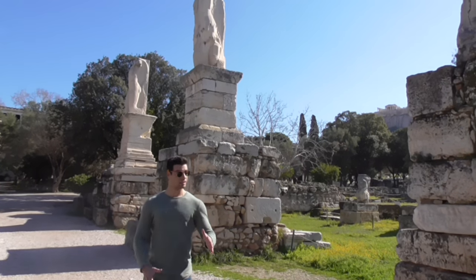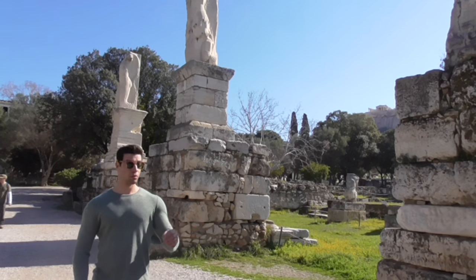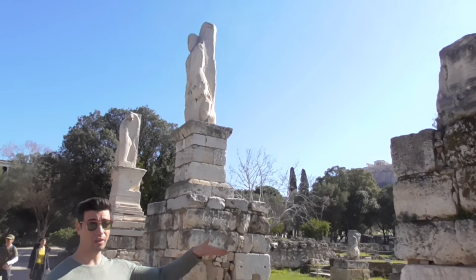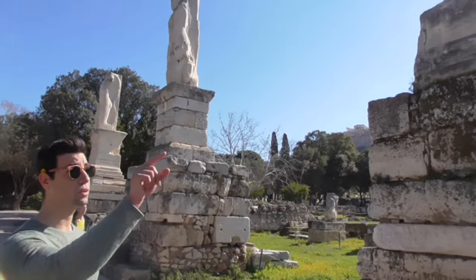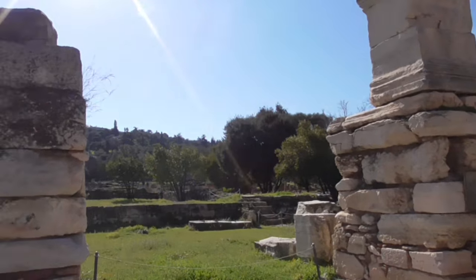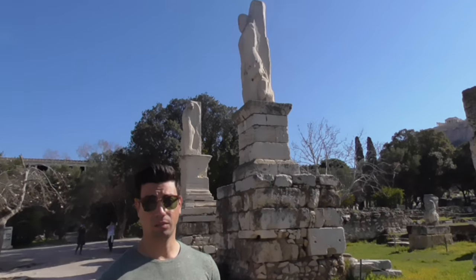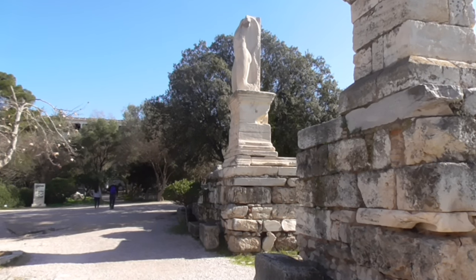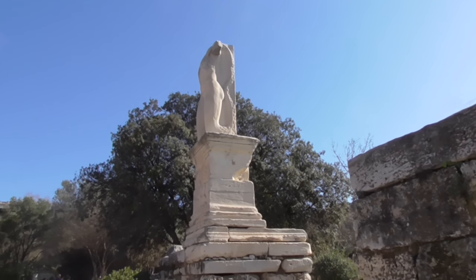Odeon of Agrippas, 1st century AC, donated to the city of Athenians, but unfortunately the roof collapsed about 2nd century, that's why they put these giant tritons, sea creatures, sons of Poseidon. Tritons are mythical creatures, half human, half snake. As you can see the tail over there.